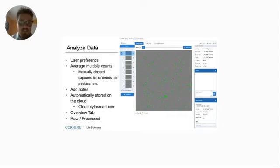And then under the image with the green and red dots, the green dots are the live cells that the algorithm picked up, and the red cells are the dead ones there. Down here, we have the option to download the raw image, which would be no colors, just the cells that you focused. And then the processed image would be this one here with the green and red cells there.